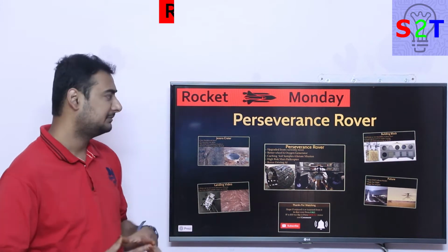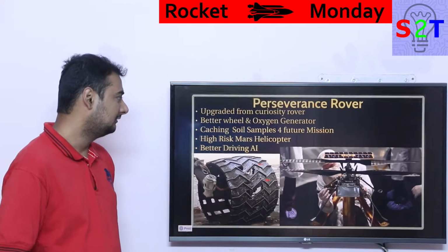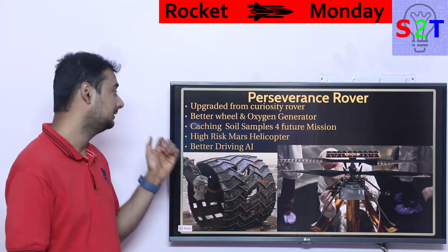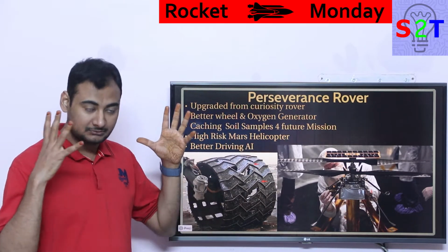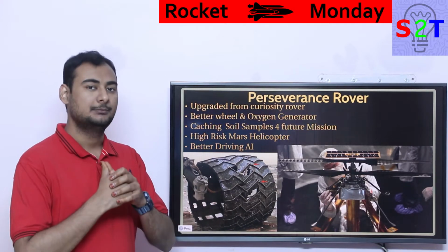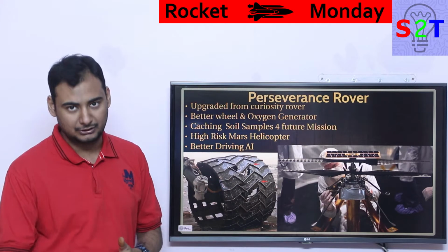In today's show, Rocket Monday, we're gonna talk about the Perseverance rover. So let's dive right into it. Well, first we have to understand the rover itself. It's also called the Mars 2020 rover. Now, this puppy is directly an upgrade from the Curiosity rover. So NASA built a complete foundation with the Curiosity rover, and they are changing the core electronics, but they are not redesigning it from scratch. Basically, it's just Curiosity 2.0.